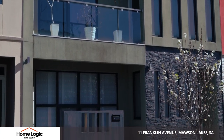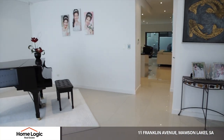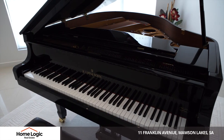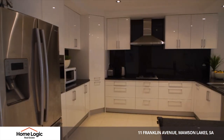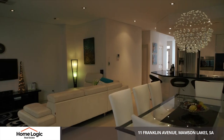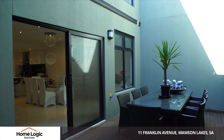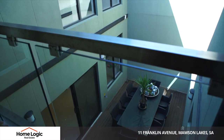Your contemporary, modern luxury lifestyle awaits. Experience the ultimate double-story, architecturally designed home located in the heart of Mawson Lakes. With the modern, open-plan kitchen, dining and living area that leads to your uniquely private and spacious outdoor courtyard in the centre of your home, you are living in luxury.